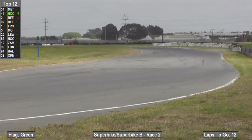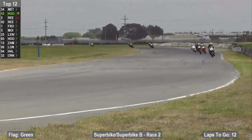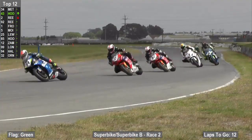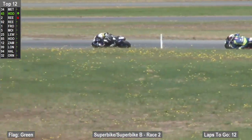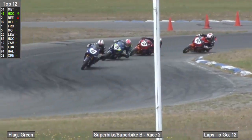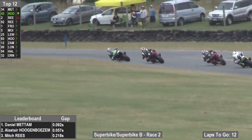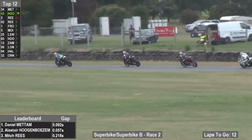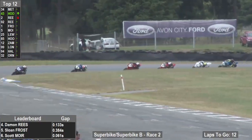It is still Al Hoogie in front with Daniel Medham in second place at the moment, and then the 2 Rees racing boys for the Carl Cox Motorsport and Tony Rees Motorcycles all over each other into the Southern Salvage right-hander, and then Sloane Frost and Scotty Moyer looking to dive into the left-hander, but not quite close enough. So an awesome little 6-way fight for first, second, third, fourth and fifth, and then sixth place to Scotty Moyer as well. So Jake Lewis in 7th there, a better ride from Jake this time, with James Hoogie, another Christchurch man, and Livio Zamperi in there as well. So awesome stuff in this NZSBK Supersport Race 2 action.